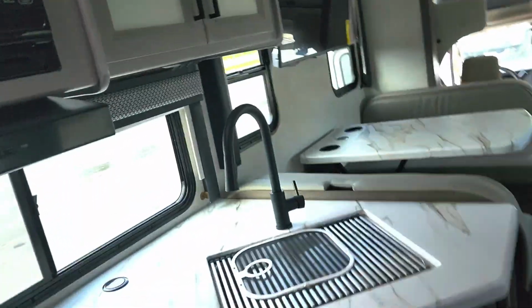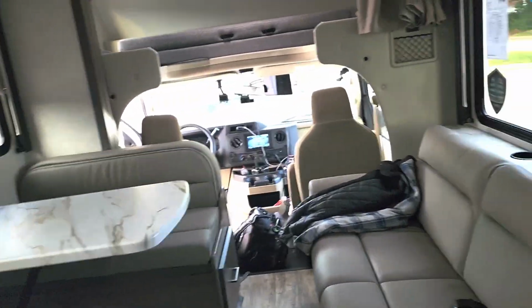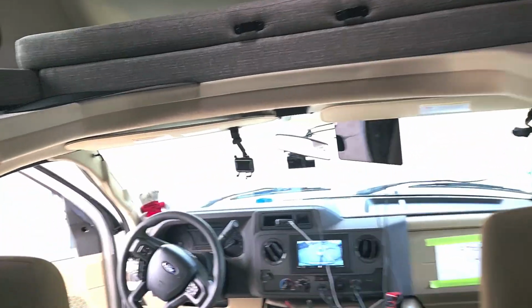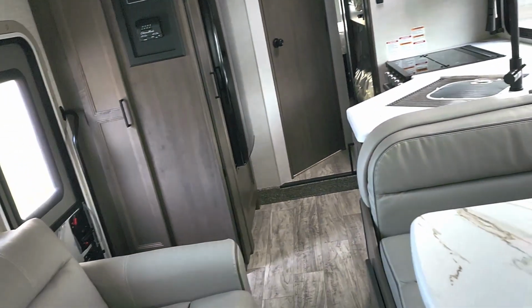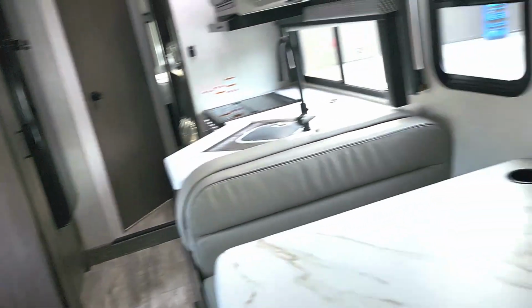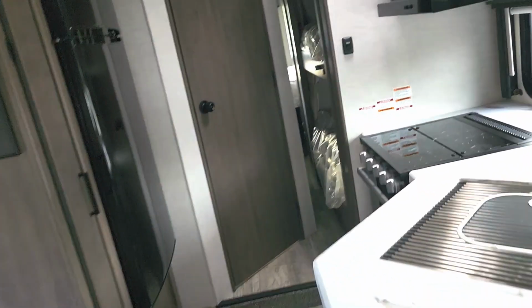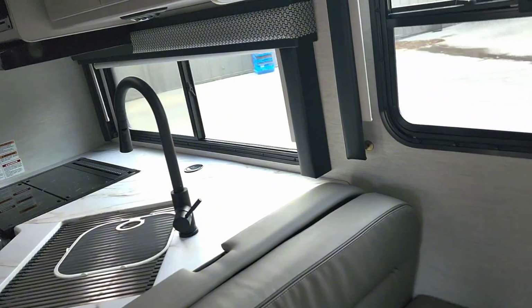There's the inside of that. And let's see here. Nothing really major here. Okay. Pretty nice unit. Like I said, for it to be a Class C and to be a van series, this is pretty nice. I like it. I dislike the fact that it's a van series. The Ford trucks actually ride smoother and have better gas mileage than what these things do, the van series.